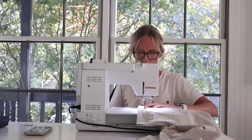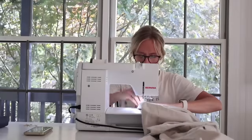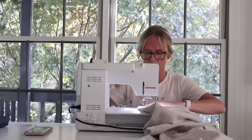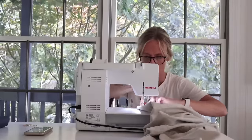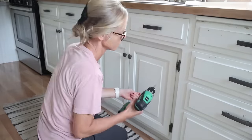And again, for curtains, I like my bottom hem to be wider than the top. The top is for the rod pocket, but I like a good 3-inch hem on the bottom of any curtain. And as I'm making these, I'm thinking this would be a nice addition to the Etsy shop.